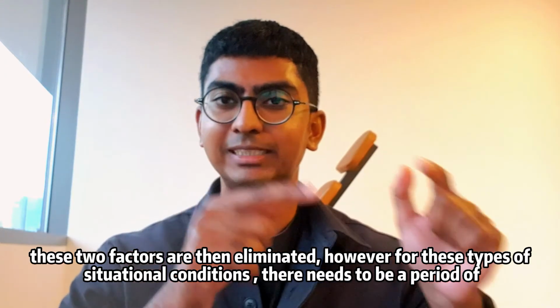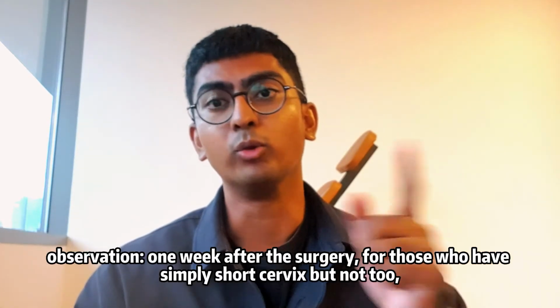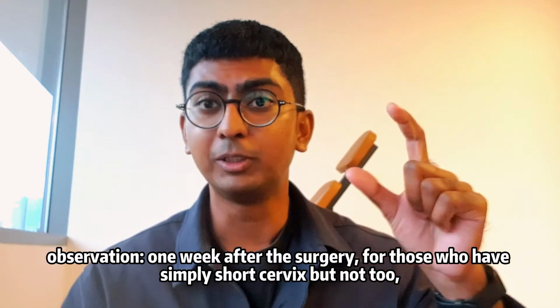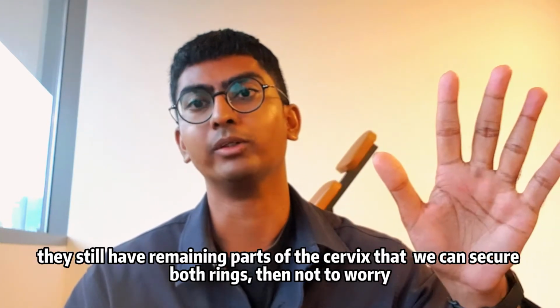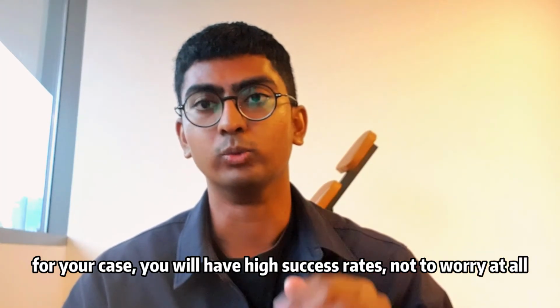However, for these types of conditions, there needs to be a period of observation of 1 week after the surgery. For those who have simply a short cervix but still have remaining parts of the cervix where we can secure both rings, then not to worry. For your case, you will have high success rates. Not to worry at all.